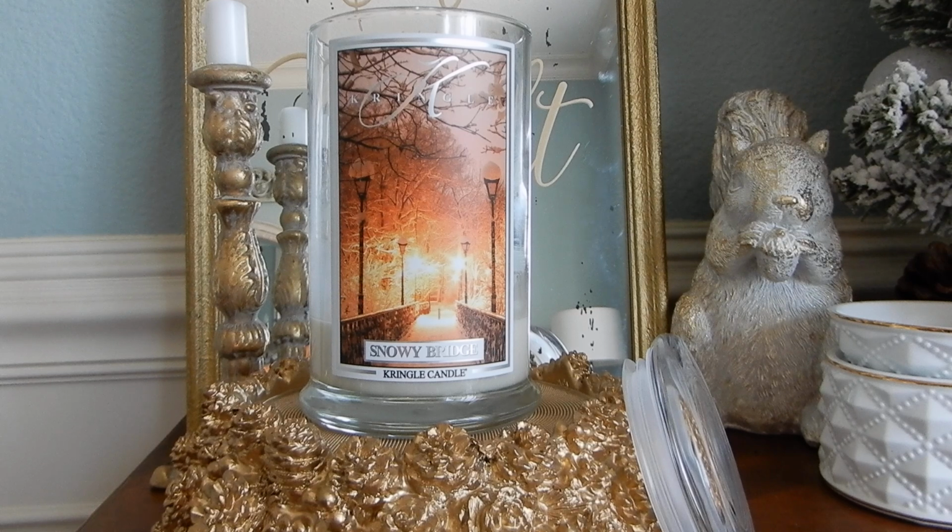But let's get into the meat of this candle, if you will, which is what does she smell like? What's the performance? Will I repurchase? Would I recommend? Yada, yada, yada.